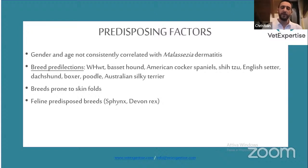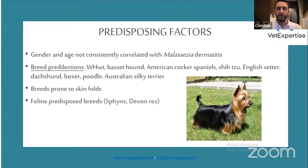the Australian Silky Terrier. If nobody has ever seen an Australian Silky Terrier, here's a picture, and basically it is a Yorkshire Terrier living in Australia, because it's really the same dog, in my opinion. Anyway, there are obviously breeds that are prone to form skin folds in which the yeast is able to survive and to proliferate very well due to the increased moisture. And also among cats, we have predisposed breeds that are the Sphynx and the Devon Rex cat.